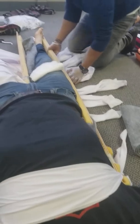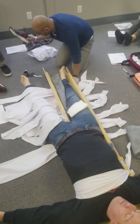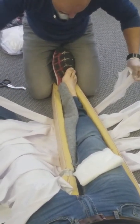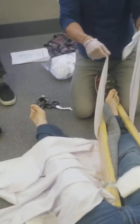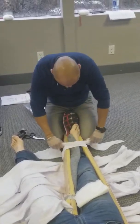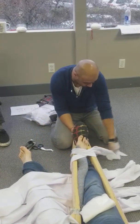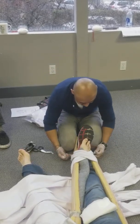I always go to the very top. This is just my way of doing it. I find it works. So top, you use the patient's shoe. Bottom, somebody would be holding these together. It's the very top, so look, I got it. It's narrow. It's called a figure eight. Underneath one, underneath the other. It's a figure eight. You see what's going on here? Underneath both splints.